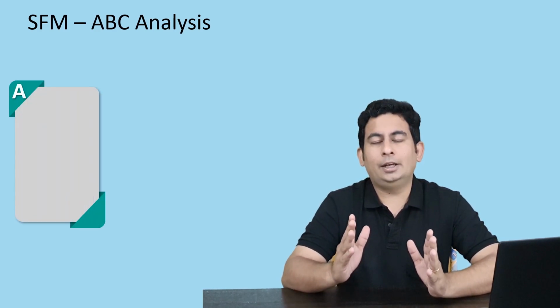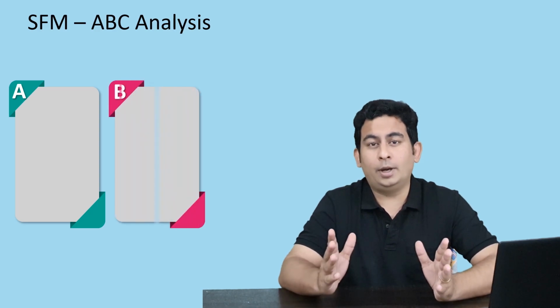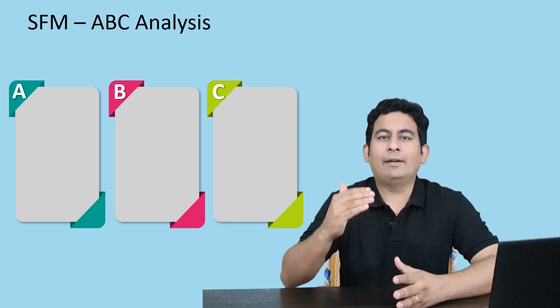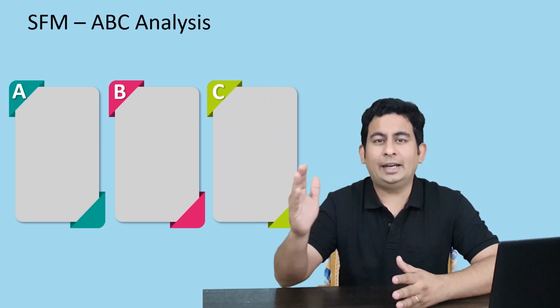The first is category A, which gives a lot of marks with limited effort. Category B, you have to give average effort and you get a decent number of marks. And category C are a little bit unimportant topics.